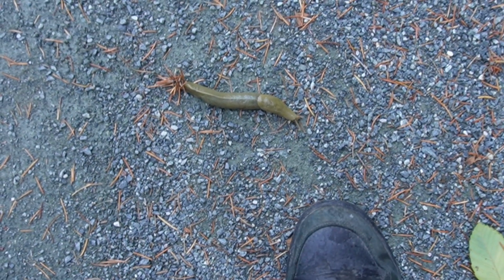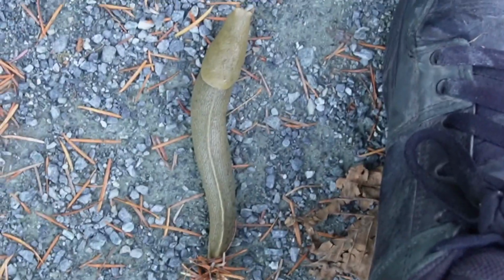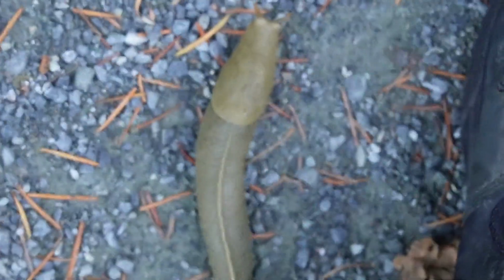Wow, these slugs are huge. There's my foot. Ugh. Check out how big this slug is. It's huge.